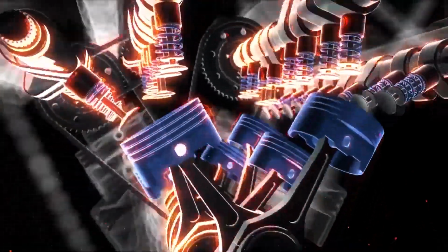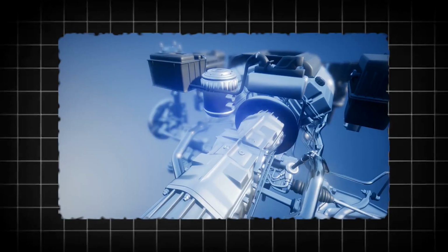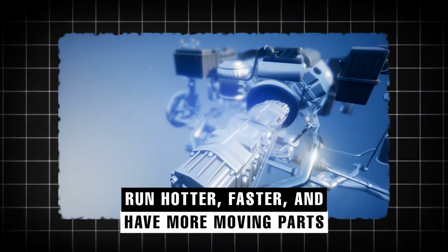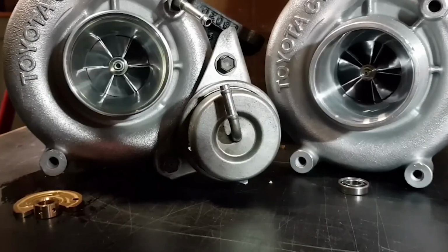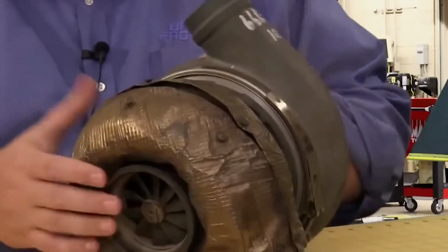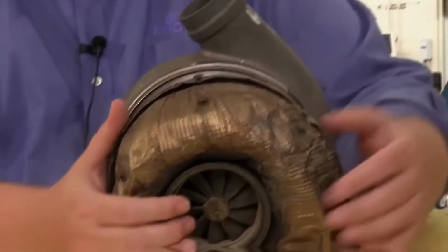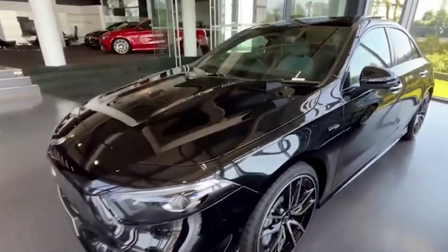So why do we treat these engines differently? Because they're working overtime. Compared to normal engines, turbo diesels run hotter, faster, and have more moving parts. They're powerful, but also sensitive. If you treat it wrong, behind the scenes you're burning oil, wearing parts out, or even killing the turbo. That's why you gotta know the rules to follow after driving if you want your turbo diesel to last.